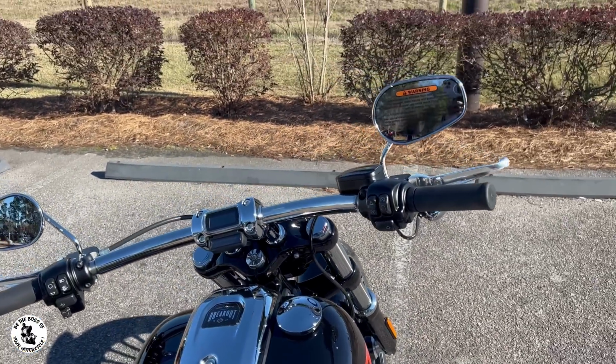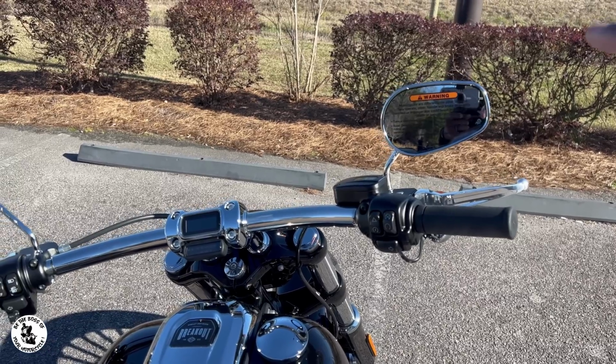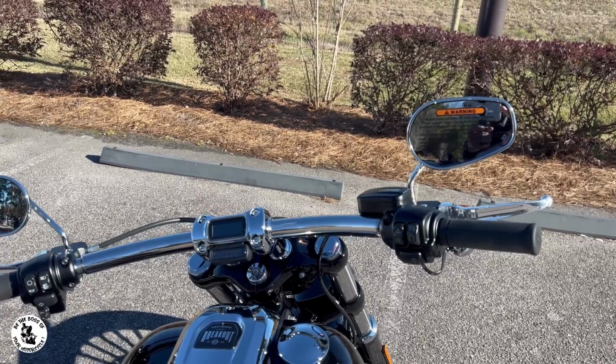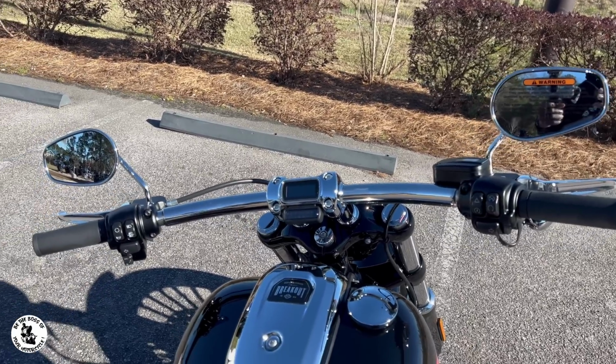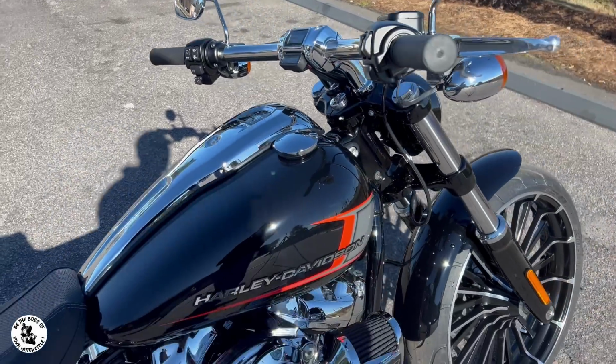I would prefer that the mirrors stuck out a little bit more, and I only say that because, and again, the mirrors could be changed. As I'm riding, I like my mirrors to be able to not only see what's aside me, but a little bit behind me, and I can't really see that because they're close to me. I guess if you're a narrower person, then that wouldn't be so much of a problem.